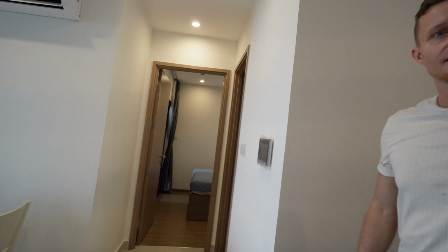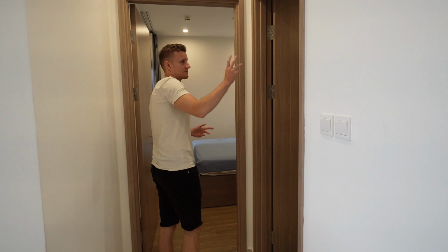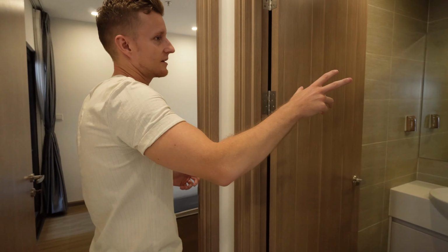So, we're going to get started with this apartment tour. This is Chris, so he's going to show us around his apartment a little bit. So, should we crack into it? Yeah, let's get going. Okay, so this is your apartment here in Vinhomes Grand Park, right? Yes, 2-bedroom apartment here. This is the guest bedroom, bathroom over here.